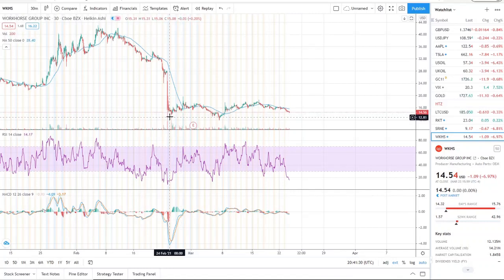So here we are, and it touched 13 and it touched a low here of 12.60, and it ran up to $19 really fast. That was just in a few days. It kept going back and forth, hit $19. That was a quick play for me.